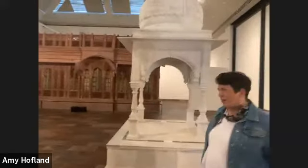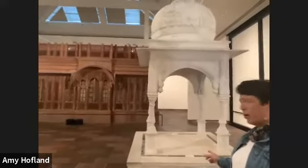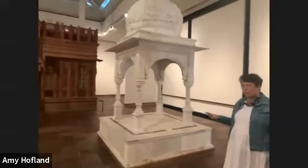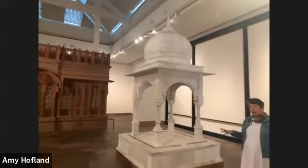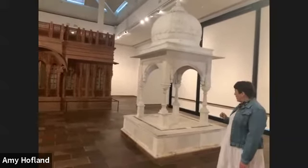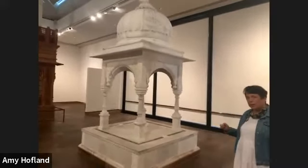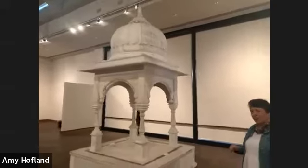So this is what we call Gallery 3 of the Crow Museum. We have two beautiful architectural works of art that are here. This is a marble chattery. Both of these works of art date to about 1750, so mid-18th century. We know that this comes from Agra, and it is made of white marble, very contemporaneous to the Taj Mahal, and reflective of that style of carving and architecture.